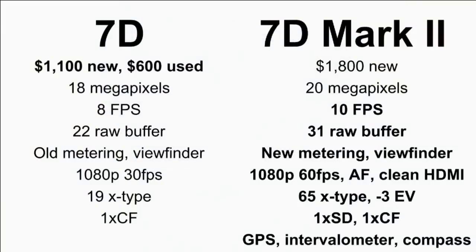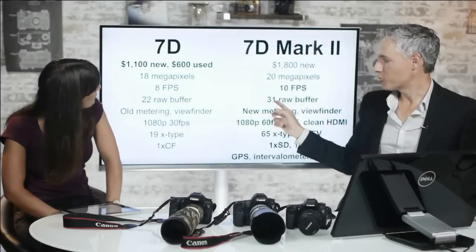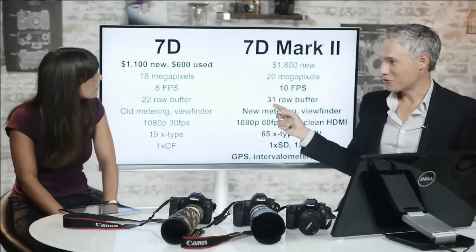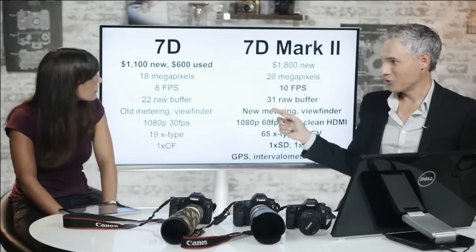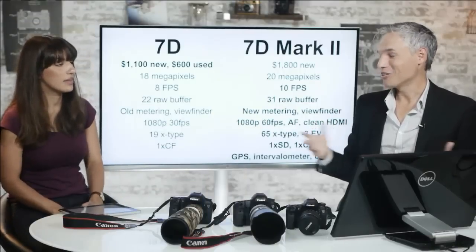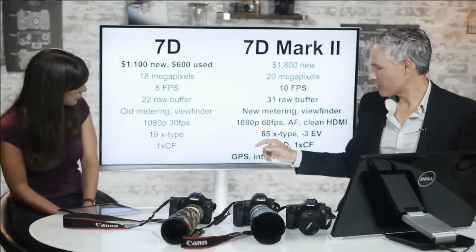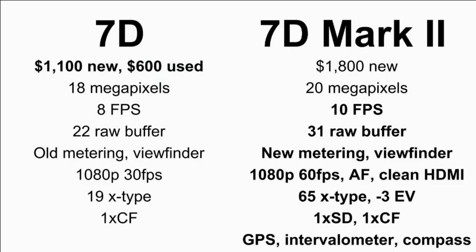I mentioned the buffer is bigger now, from 22 frames before it started slowing down up to 31 frames. Still means you only get about 3 seconds of shooting at full speed. So you're still going to have to wait until you can see the whites of their eyes, as they say, before you hold that shutter down. But you will get more shots out of it. That's good. Has a new metering system, 60 frames a second, and better AF for video.